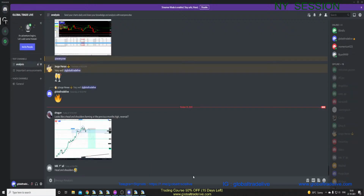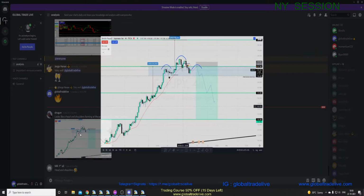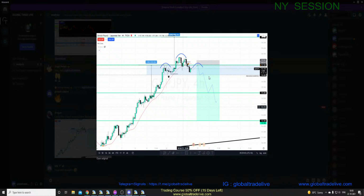Okay, let's have a look if somebody sent a chart. Okay, looks like head and shoulder forming at the previous month high, reversal. Buddy, I don't know about head and shoulder over here, but the one thing I can say is that if it starts to go down below this area, you have marked the correct areas over here. If it starts to cross below 156.608, which you have marked over here, it should be moving down, because we have this clean range. So the idea is correct.